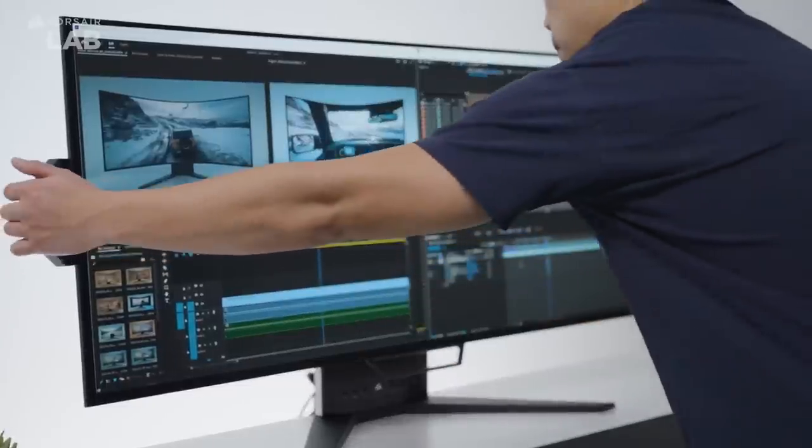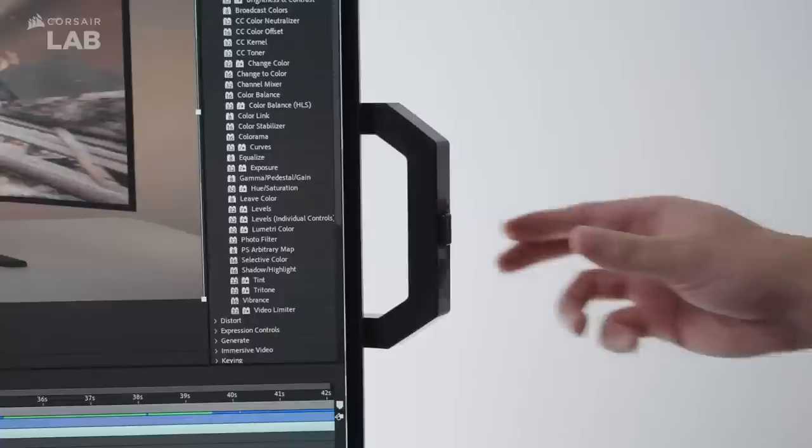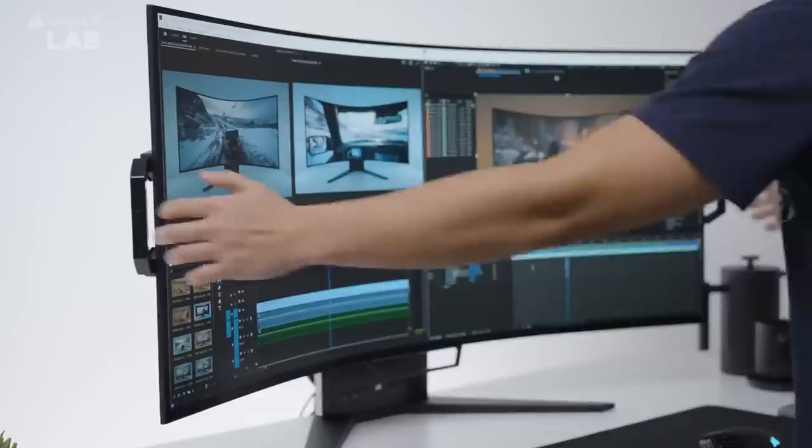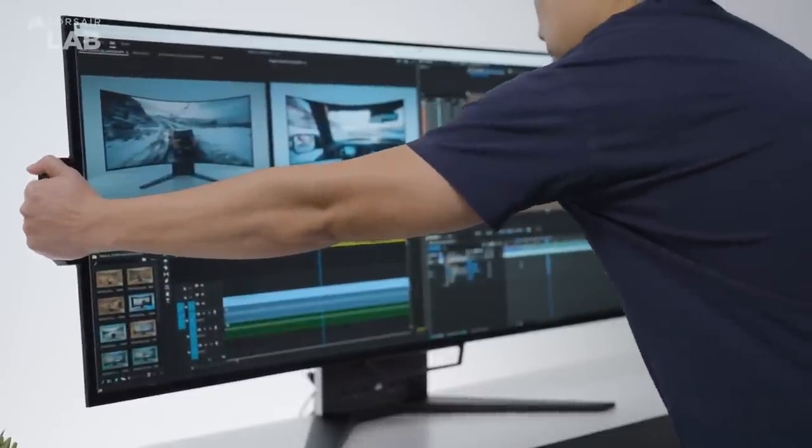You'll hear an audible click once you've reached the Xeneon Flex's max setting. Once you've set your desired curve, let go of the handles and pop them back in. Flattening the panel is just as easy. Simply pop out the handles again and push outward. The panel will click again once you've reached its flattest setting.